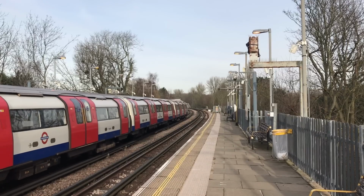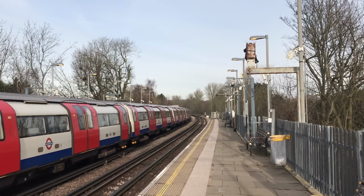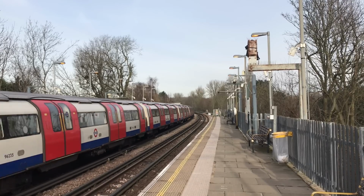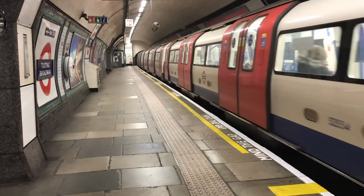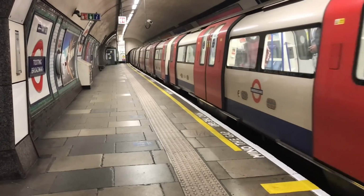The current trains in use, the 1996 stock, have unusually small windows, and that's because they were designed to match the 1983 stock. The 1995 stock in use on the Northern Line uses the same basic body type, so that was also built to match an unsuccessful train that's no longer in service.